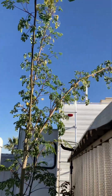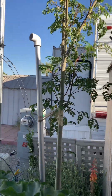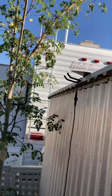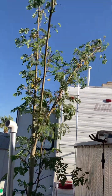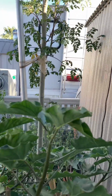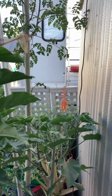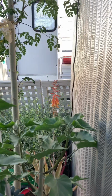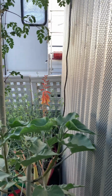The moringa tree keeps growing. It still has flowers on it, and I imagine I still might get seed pods. Someone said after it flowers, it'll give you seed pods. So we'll have to wait and see, and that's another thing I have to be patient about. That's an aloe vera back there that has flowered, and hummingbirds love those flowers.